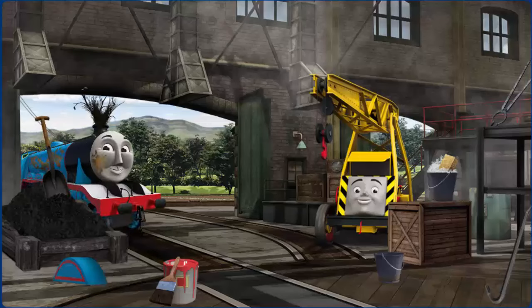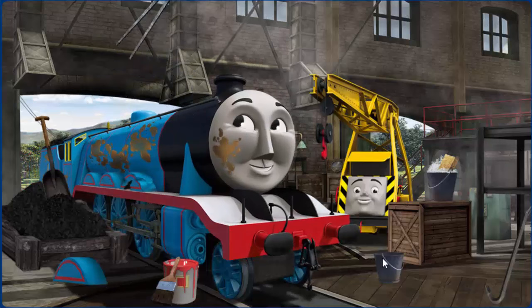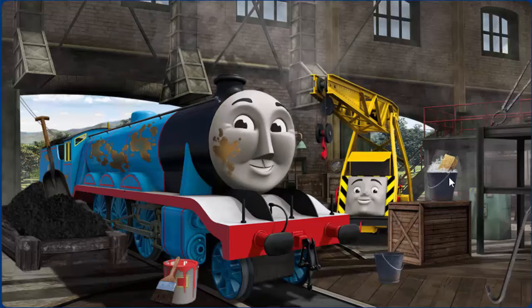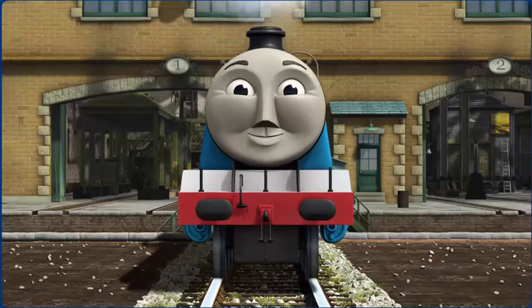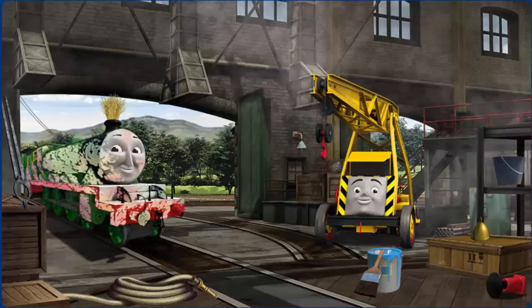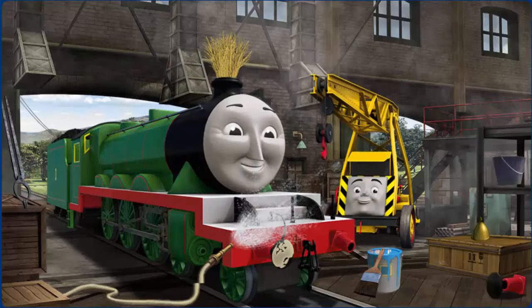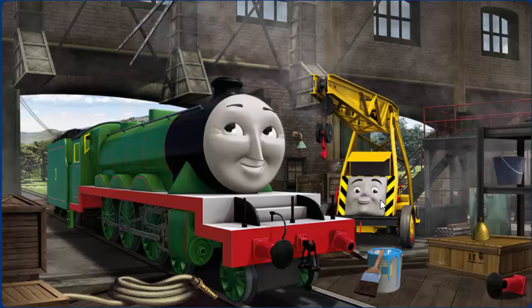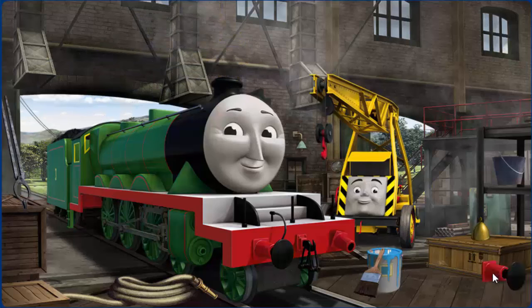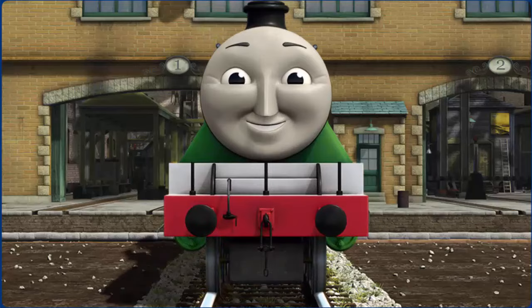Gordon has oil stains and his wheel arch is broken. Great job, but there's still more to do. You fixed it. Gordon is ready to be really useful again. Henry is covered with ice cream and his buffer is broken and his funnel. Great job, but there's still more to do. Henry's buffer is broken. You fixed it. Henry is ready to be really useful again.